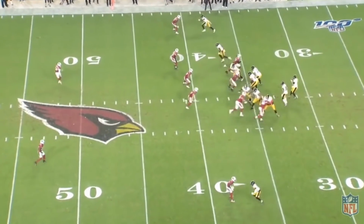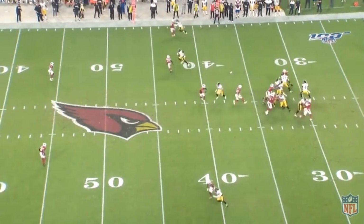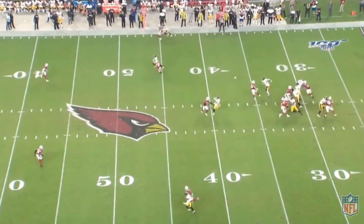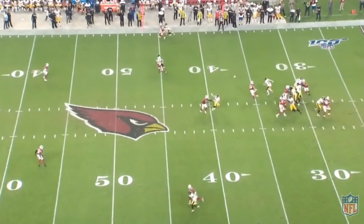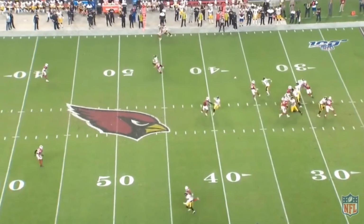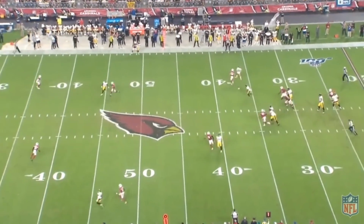Again, I really love the top of his drop here. Little hybrid shuffle drop, but at the top there's no heel click. All his feet are in the ground. Nice pocket movement. It collapses on him. He's having some issues on the right side of the line. Slide up. They're in man coverage, 2-man.